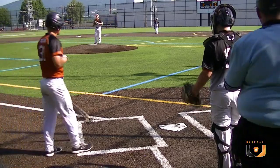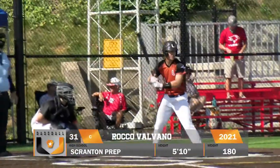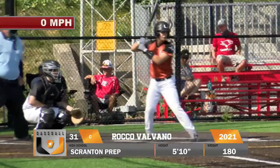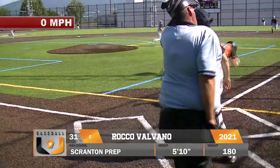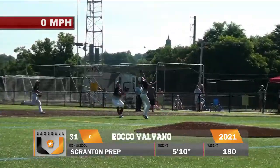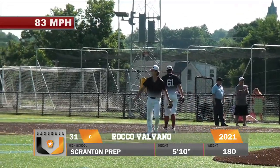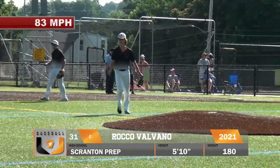We head down to the bottom of the third inning. Team Guy with a 3-0 lead. It'll be Rocco Valvano to start off the inning. First pitch is on its way. Swung on. It's a high pop-up right side of the infield. Everybody converging, and the catch is made by Oppenheimer. So you don't see it very often, but the F1.